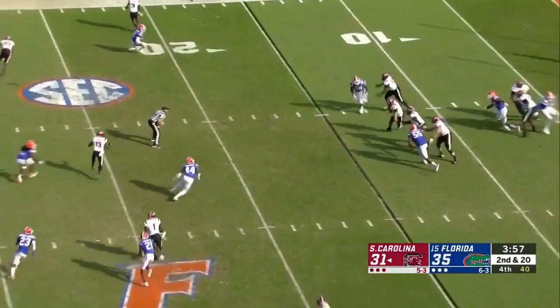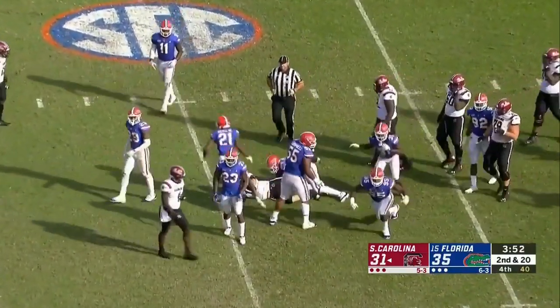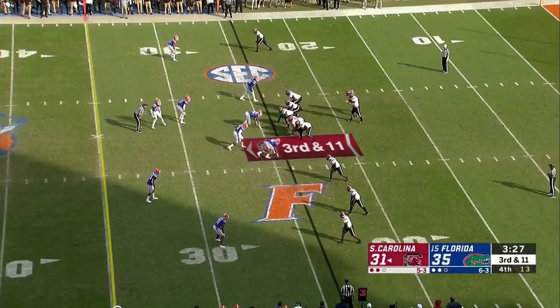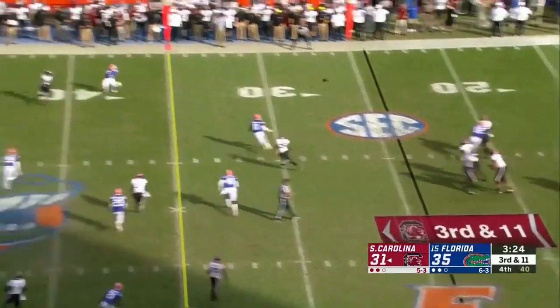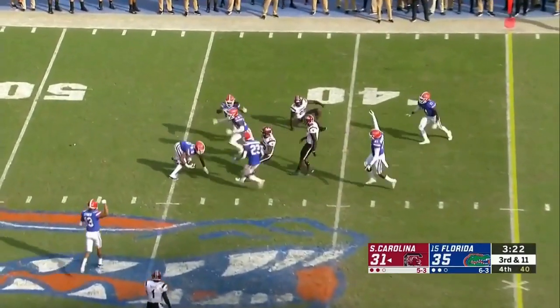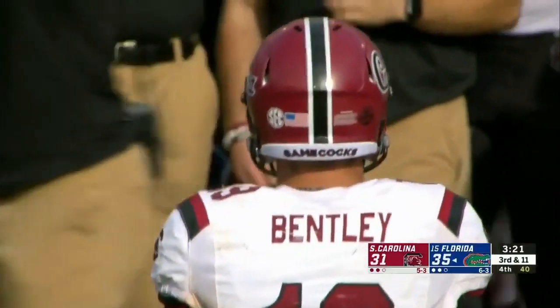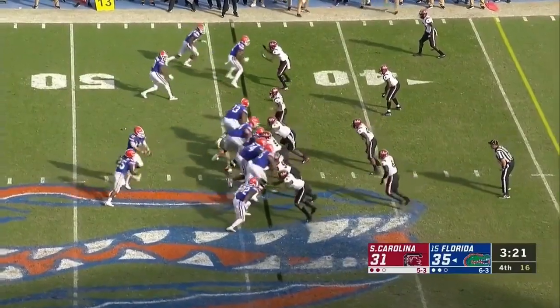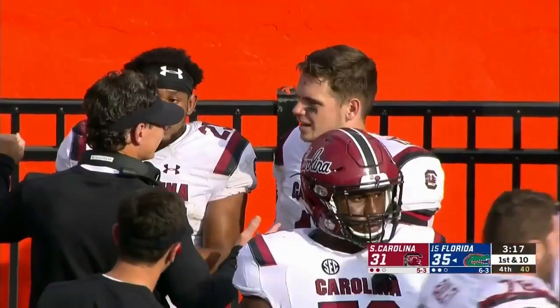2nd and 20. Bentley steps up and runs. And good yardage close to the original line of scrimmage. But it's third down. Florida only rushes 3 here. Bentley moves to his right. And it's intercepted at the 41-yard line by C.J. Henderson. South Carolina's not done, but losing one of those timeouts really hurt. They'll call one here.